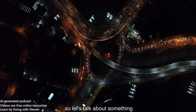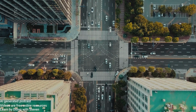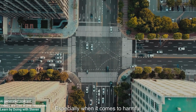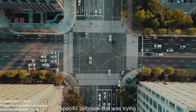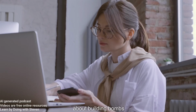Totally. All right, so let's talk about something a little more concerning. Okay. Jailbreaks. Yeah. So we've all heard about people trying to get these AI systems to do things they're not supposed to. Right. Especially when it comes to harmful or inappropriate content. Exactly. So the researchers looked at one specific jailbreak that was trying to get Claude to give information about building bombs.